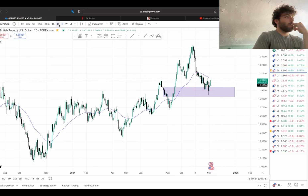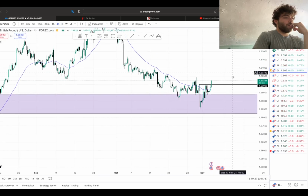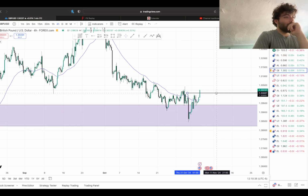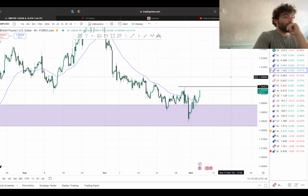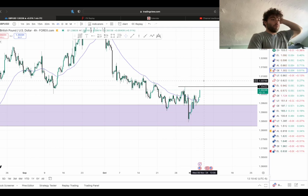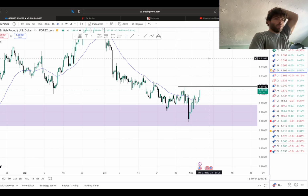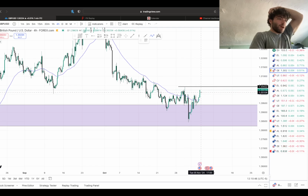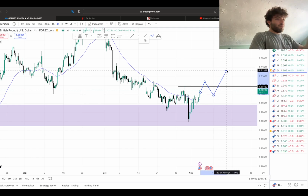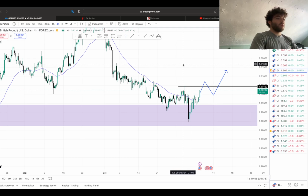So now I'm just waiting for the 4-hour to give me an entry. Once this 4-hour candle closes, I still kind of want to wait for this structure to break, because that's the overall structure of the swing, you know. But I'm gonna wait for something like this to happen. Boom, boom, right here, and boom. That's what I'm waiting for here.